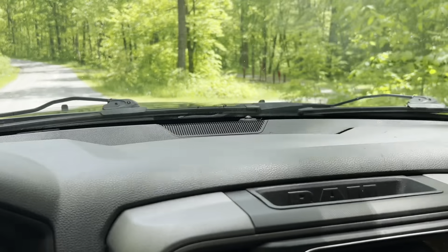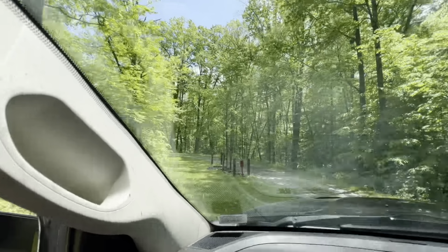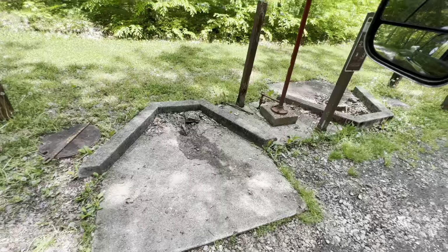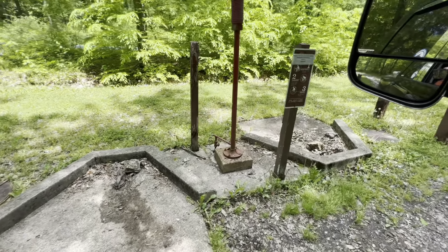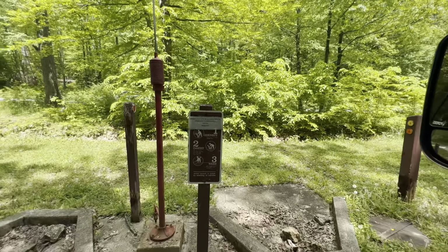Now, I remember when we first came in, this is the loop we made, and it said not for public use. So I'm assuming this is the hookup. Let's see. Yeah, that's what that is. That's a hookup. So this must be the dump. Yep, that's what it is. So now you got guys coming 35 mile an hour through here. It's 15.